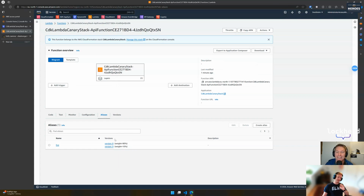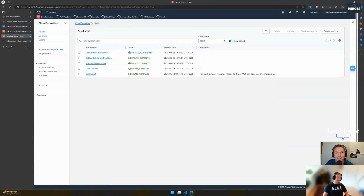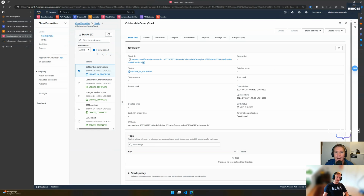Yeah, but here we can see the alias for the Lambda function. We have 90% of traffic going to version 8 and 10% going to version 9. And we can see in CloudFormation that for the entire duration of this 5 minutes now deployment, the stack will be in update in progress status.